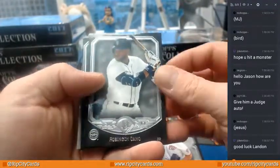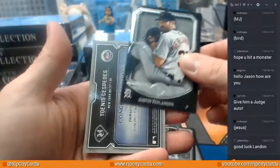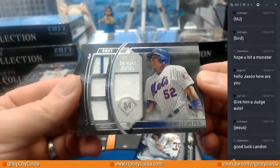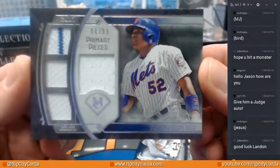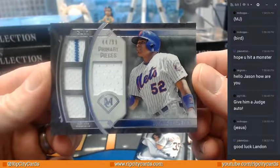Robinson Cano. Justin Verlander. And for the Mets, primary piece is 44 out of 99. Yoenis Cespedes. Single, double, double, single, triple, single, quad, single.